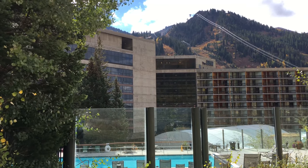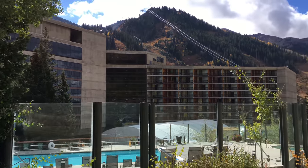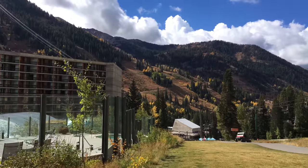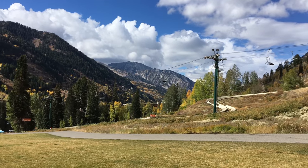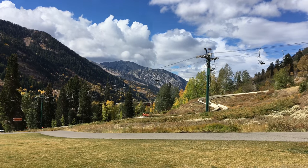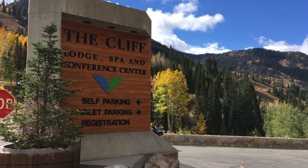The Cliff Lodge and Spa is actually part of a larger complex that's around the Snowbird Ski Resort area. It is about a 40-minute drive from Salt Lake City International Airport. And as you can see, even during the skiing off-season, the mountain views are spectacular.